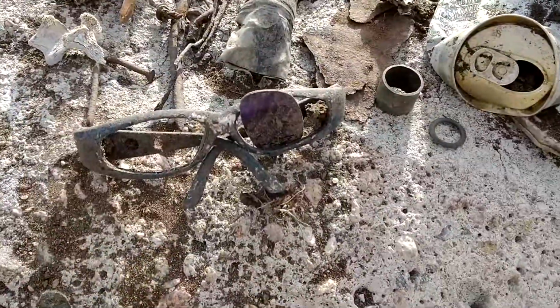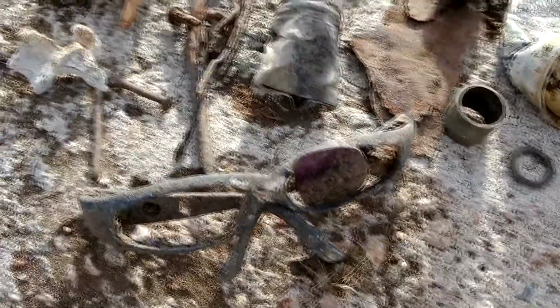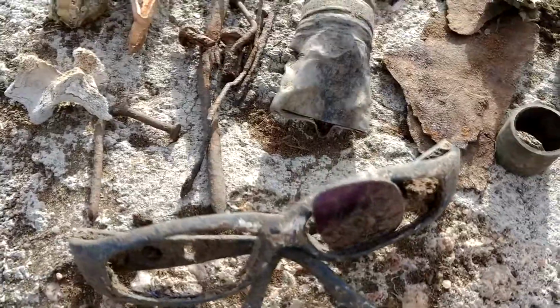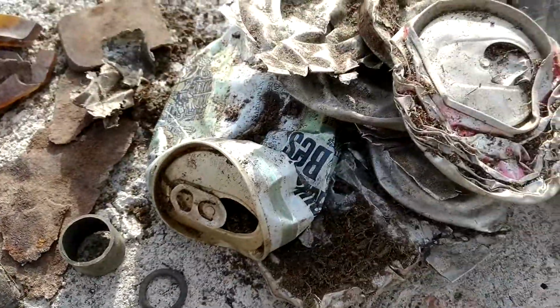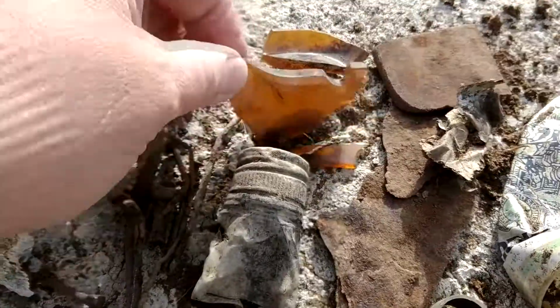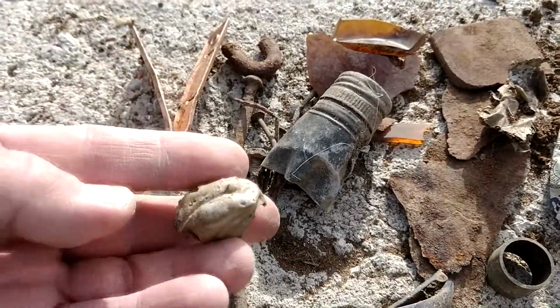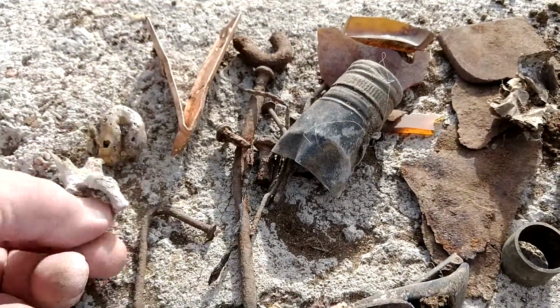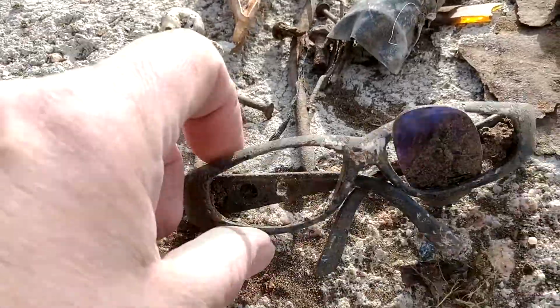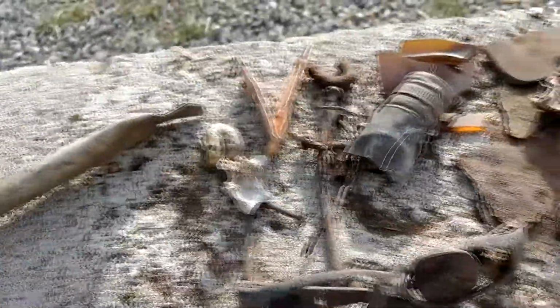So here's all the stuff I found out Big Dry Creek open space. It's lots of cleaning up aluminum. A couple interesting things. Some old pieces of glass here, which is right next to this. This is all on a prairie dog hole. Looks like a skull, some other vertebrae of some sort. Found these glasses. Oh yeah, this big piece of pipe over here.